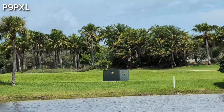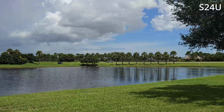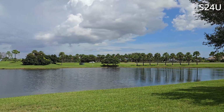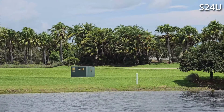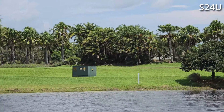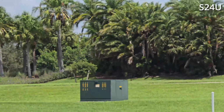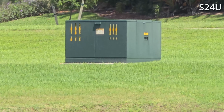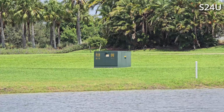This is 4K on the S24 Ultra, going side to side. And the options we have available are 3 times lens, 5 times, also a 10 times, 0.6 wide angle, back to 1, back to 10. Now let's zoom in all we can on that box. There we go, 20 times zoom. Back to 1.